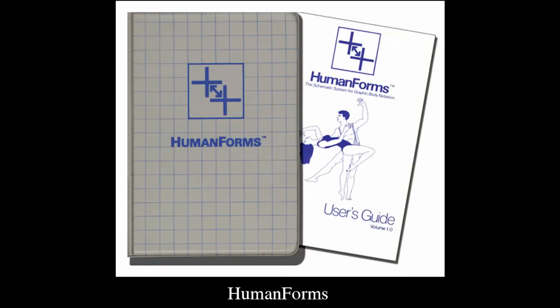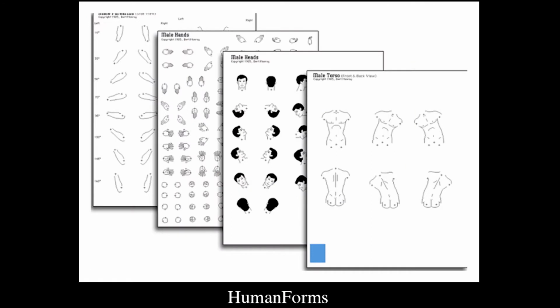That summer of '84, I put out this little product here called Human Forms. It had over 1,000 body parts, as you can see. They had little crosshairs at all the joints, so you would pick this thigh to go with this calf and that foot and this arm and so on to assemble human bodies. They were anatomically correct. That's why the little blue box down there. But all the pieces so that you can build human bodies.